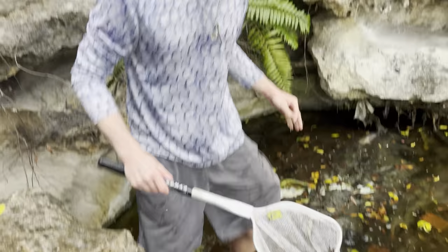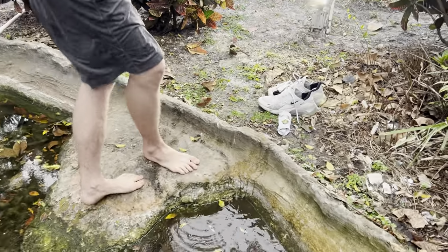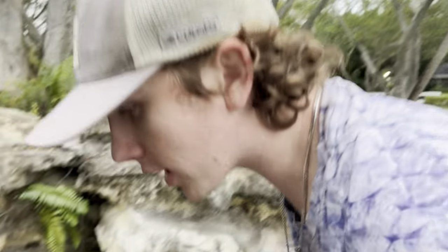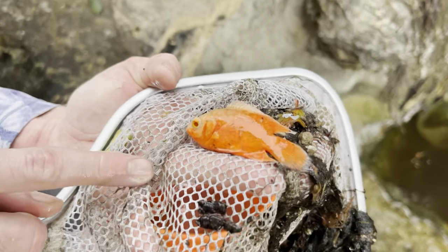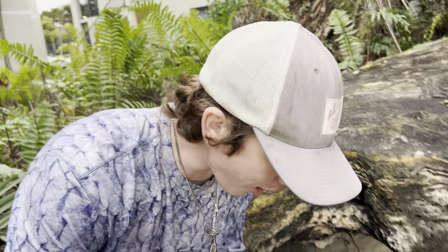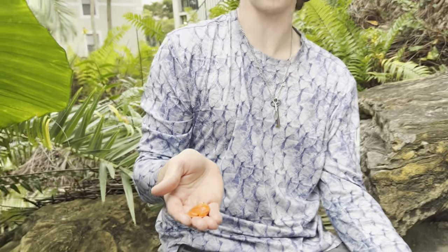I know, I saw it. Rob, what? Oh my God. Look at that Oscar! Oh my God! That thing is insane. That is not normal. That's the prettiest Oscar I've ever seen. Dude, that thing is beautiful, bro. Let's go! We just went from catching goldfish to Oscars, bro.